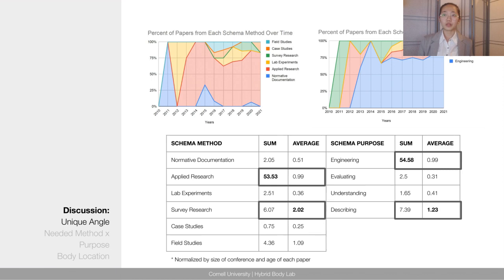However, analyzing Table 3, we can see a demonstrated necessity for survey research and other describing papers. The high total number of citations for applied research and engineering papers can be attributed to the sheer number of papers in that category, but the high average number of citations per paper implies a consistent high impact survey research and describing papers have on the field despite its numbers.